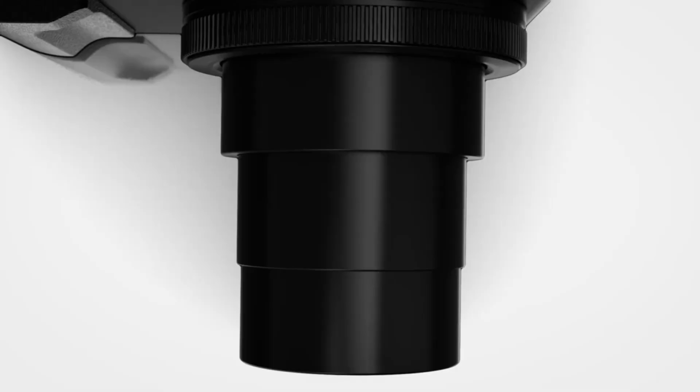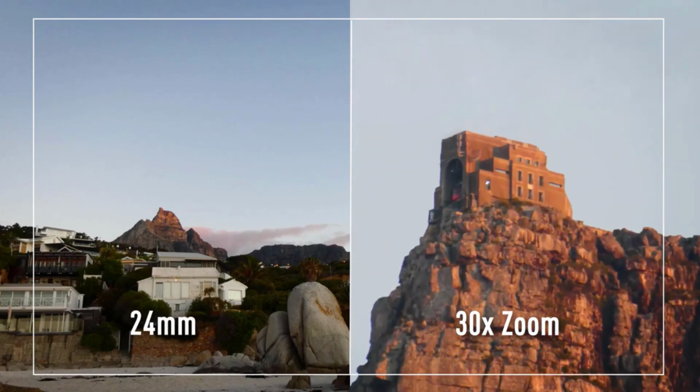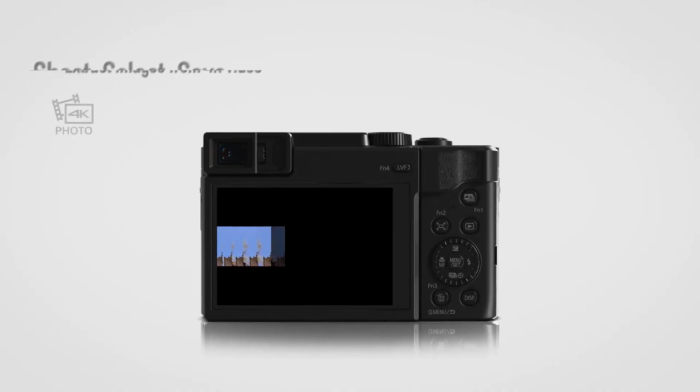Overall, the Panasonic Lumix FZ1000 4K is a versatile camera that's perfect for anyone looking to take their photography or videography to the next level.